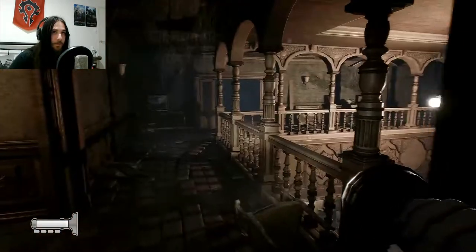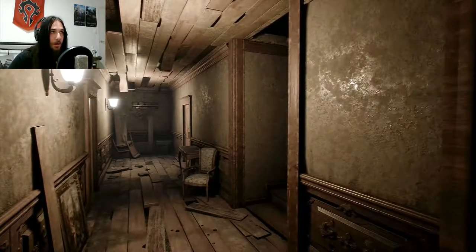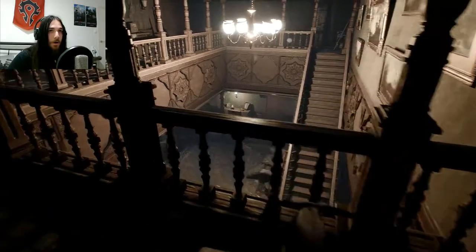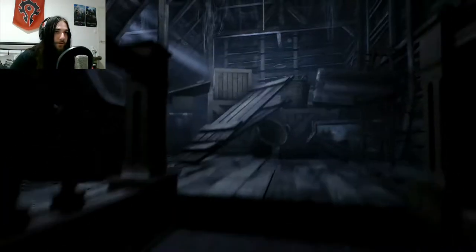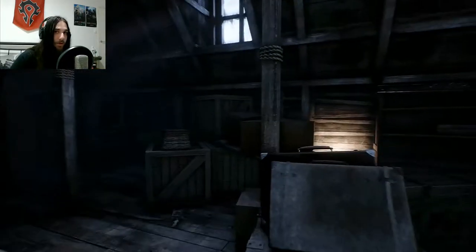God damn it. Oh god, why? I hate things which are covered. Oh my god, can you fuck off? Oh, I don't like that the sand stopped. They said they added a map. Where the fuck is my map? Oh god, this is so creepy. Oh my god, this is creepy as hell.